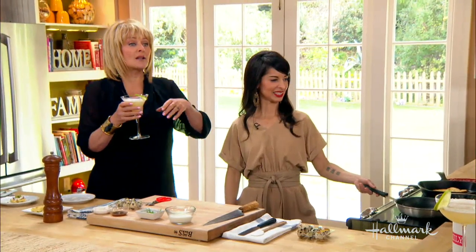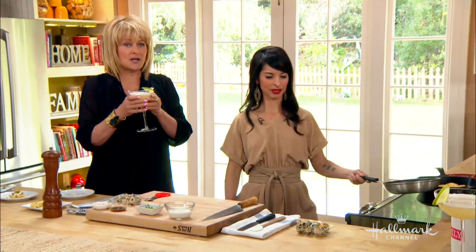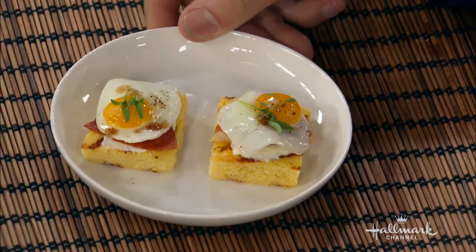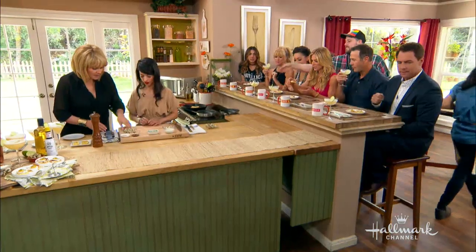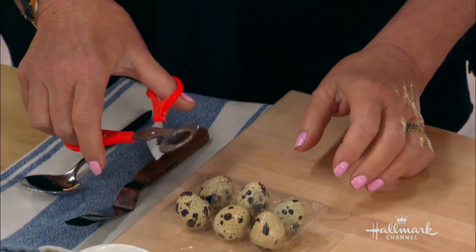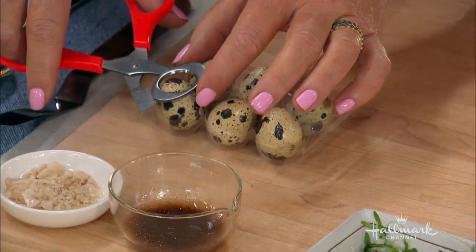Please bring on the quail eggs so everybody can enjoy it while Shanti shows us how to make it. So these are quail eggs. You absolutely need a quail egg cutter or you will smash them because they're pretty delicate. Where can I get a quail egg cutter? I just got it on Amazon. It's super sharp and really easy to use. Much easier than a normal egg cutter.